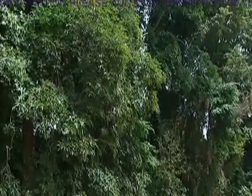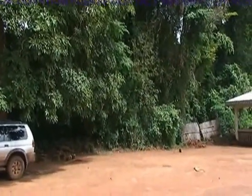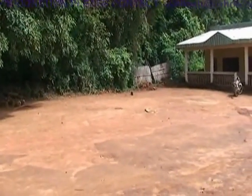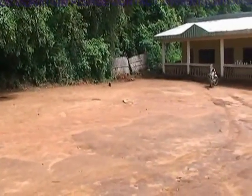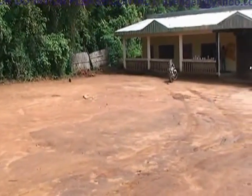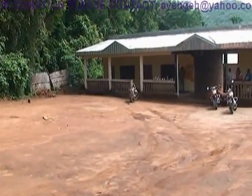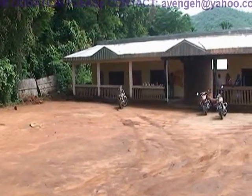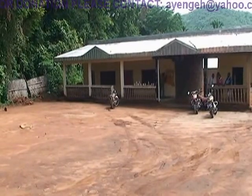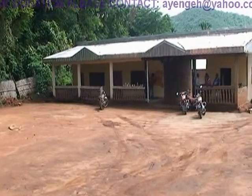Ladies and gentlemen, we are on Wednesday the 6th of May in the year of our Lord 2015. We are going to take you to the palace of the Bamunkumbit Fon in Kitunja division of the Northwest region of Cameroon. We are going to let you be abreast with some development projects in the palace carried out since the arrival of the Fon from the United States of America on the 4th of February 2015 till date.